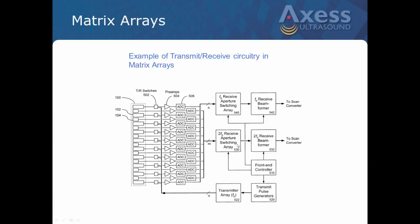Cabling comes in here, and again, this is your array. It uses very advanced electronic controls to actually control the sequence, firing and receive sequences.